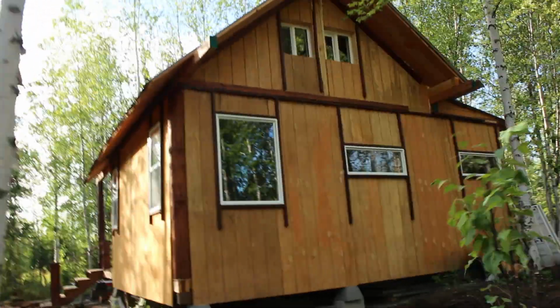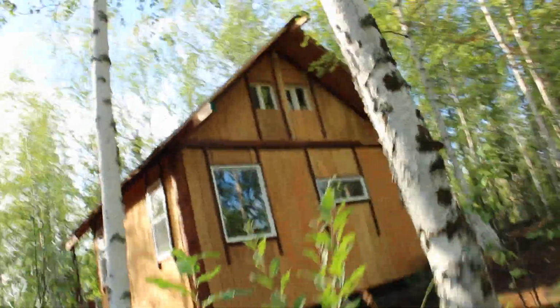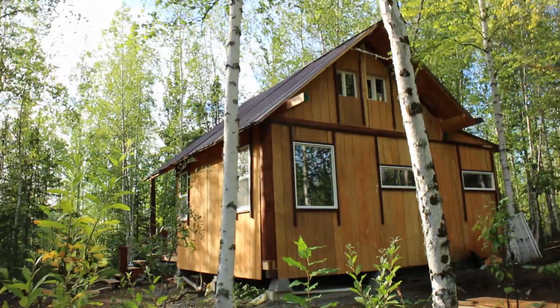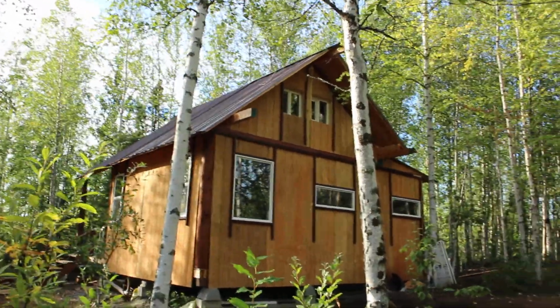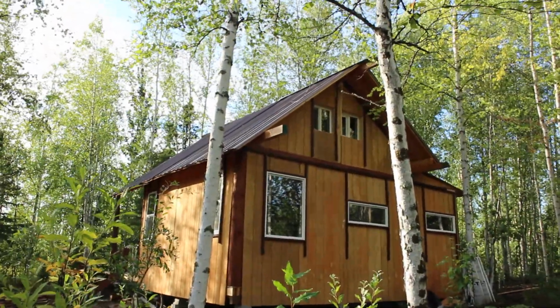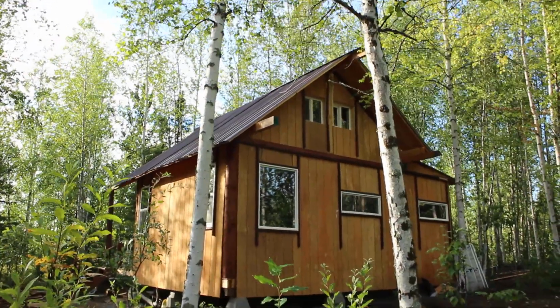Turned out okay, you know, just ended up being basically much bigger than I had originally imagined it was going to be. So, a bit more expensive and more difficult to build.